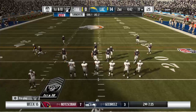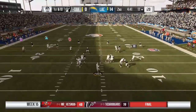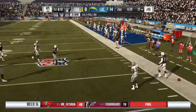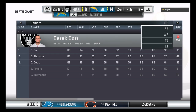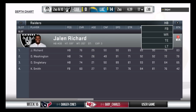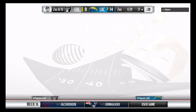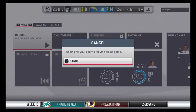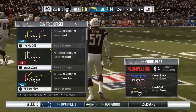Carr and the Raiders come up 1st and 10 at their own 17-yard line. Now after the INT, it's Carr. And he slings one that's incomplete. They were trying to get it to DeAndre Washington, and that'll bring up 2nd down.